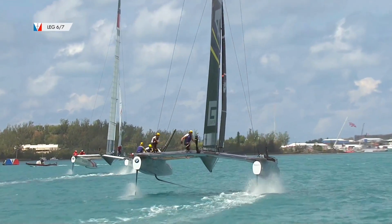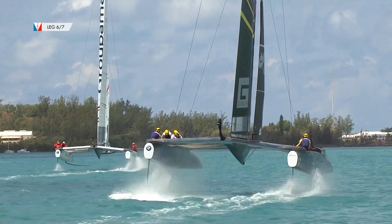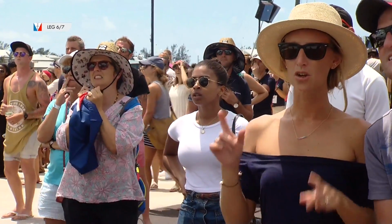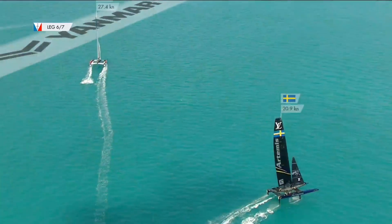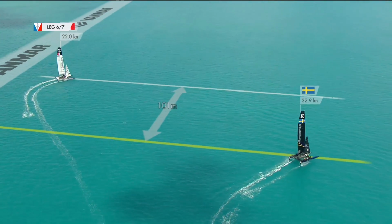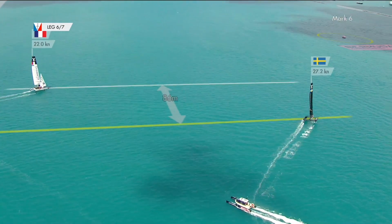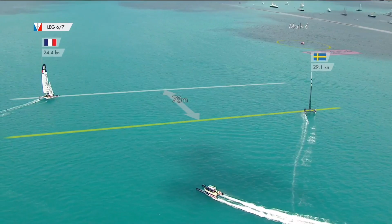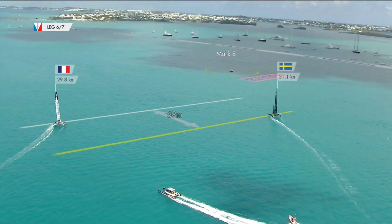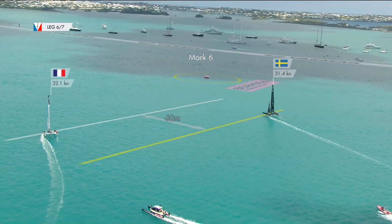It's the little things, Ali, the little things, and just being shy on that ley line there. Let's hope it doesn't come back to bite them. Again, Artemis crashing down. Right. 100 meters, really not an awful lot, and being closed all the time by the Swedes. That last mark, the final one before the finish.